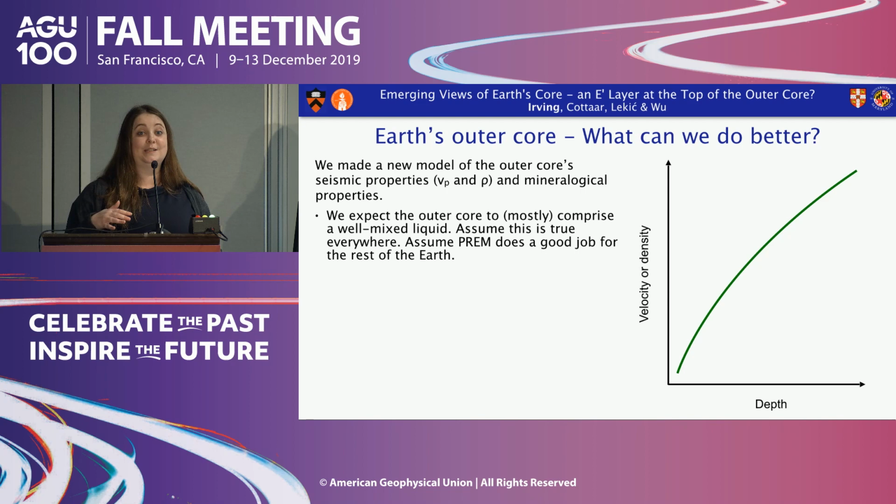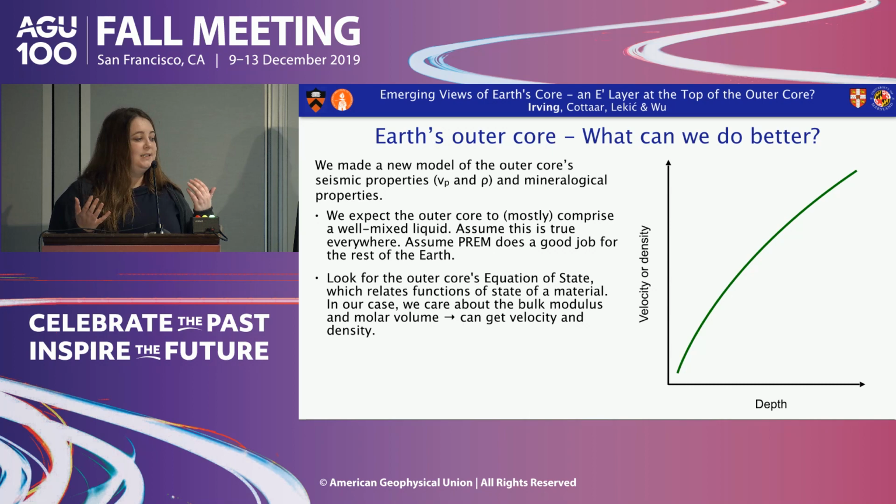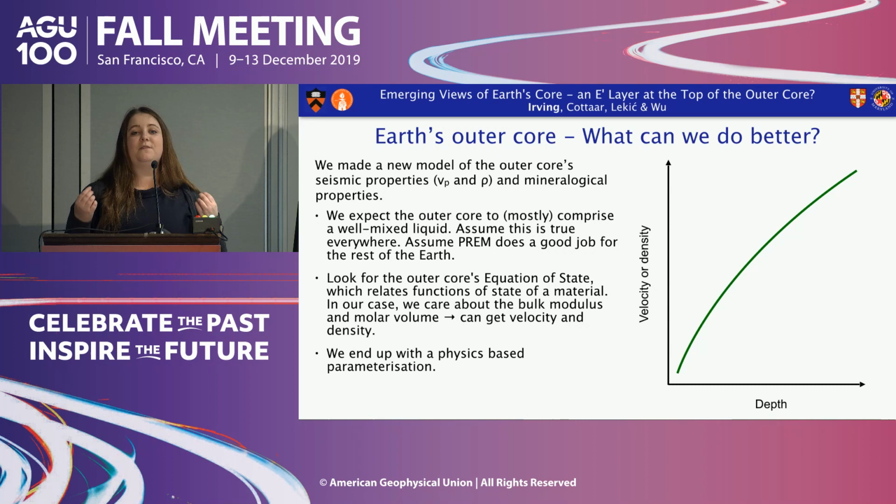What we did to model the outer core was to seek the equation of state for the outer core. And that gives us the bulk modulus of core material, its pressure derivative, and the molar volume of core material. From those, we can get the velocity and density. And by using an equation of state, what we're able to do is come up with a physics-based and physics-grounded model. We were also able to use new data.